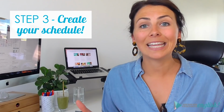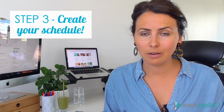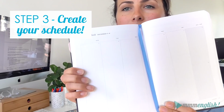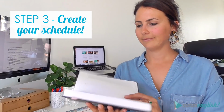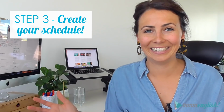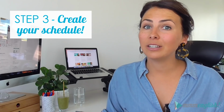So firstly, a killer study schedule needs to be written down somewhere. On a whiteboard, in a notebook, on a planner, a journal, whatever method works best for you. I like to map everything down on a really huge oversized planner. The bigger the better. But you could use a journal or even an online calendar if you prefer.